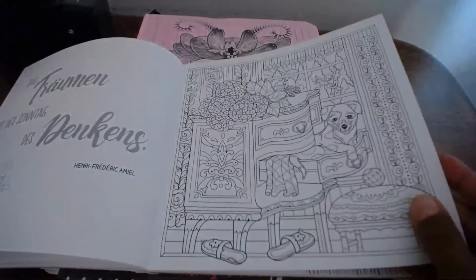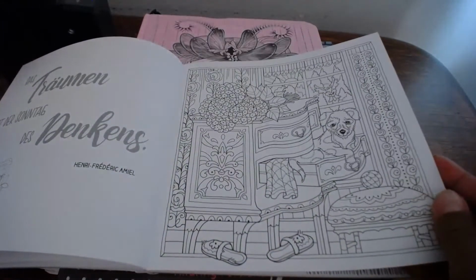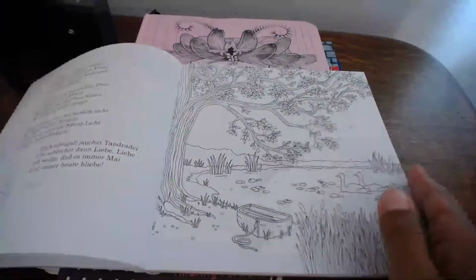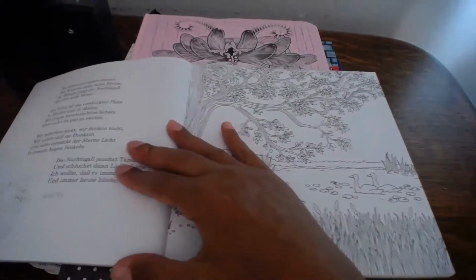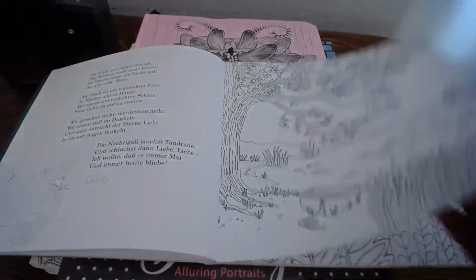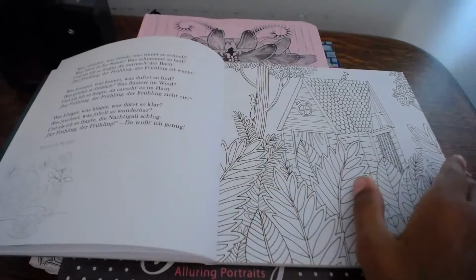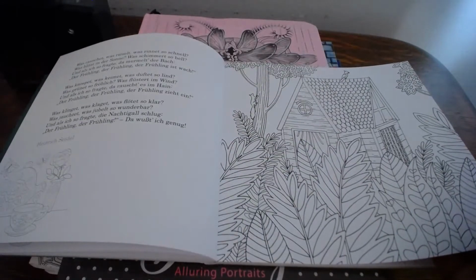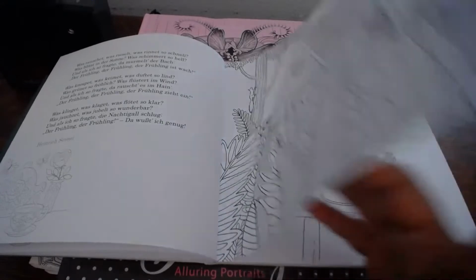Nice little dogs. I like that these are small, they're nice to work on. Plus the paper is very nice. It works very well with my pencils. See, there's a little story here. With this book, there's always a little story here. So these are the new books. What did I get here? 9, and then there's 2 more books.